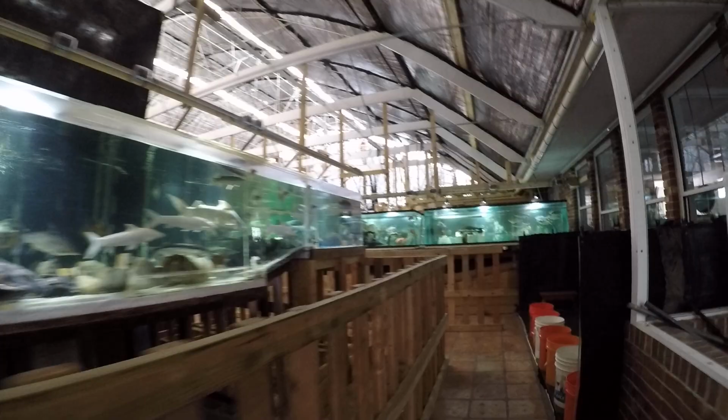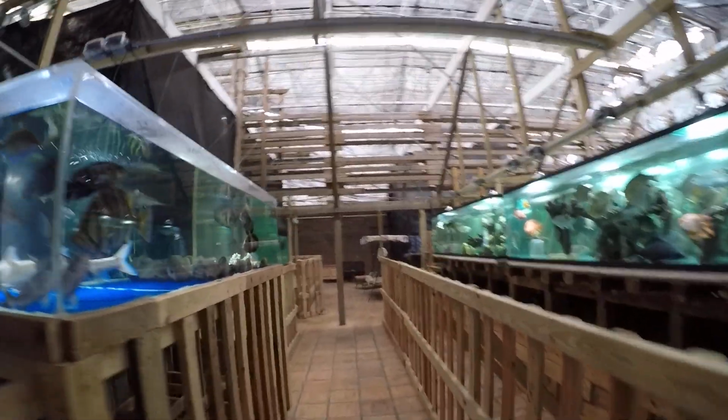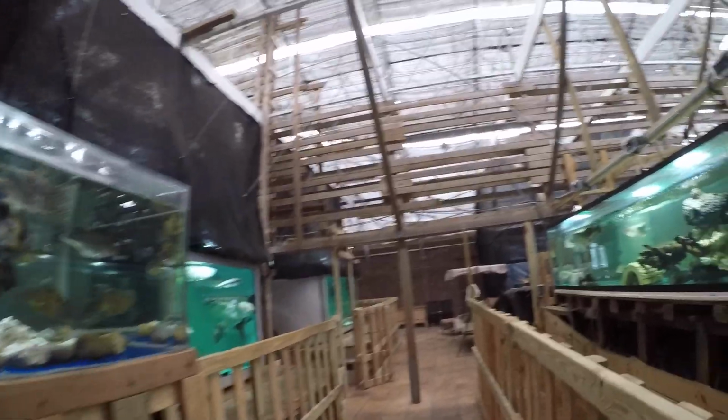Just take a note that I have to keep track of that tiger shovelnose to make sure he's alright. And he's not bothered any more than he can handle.